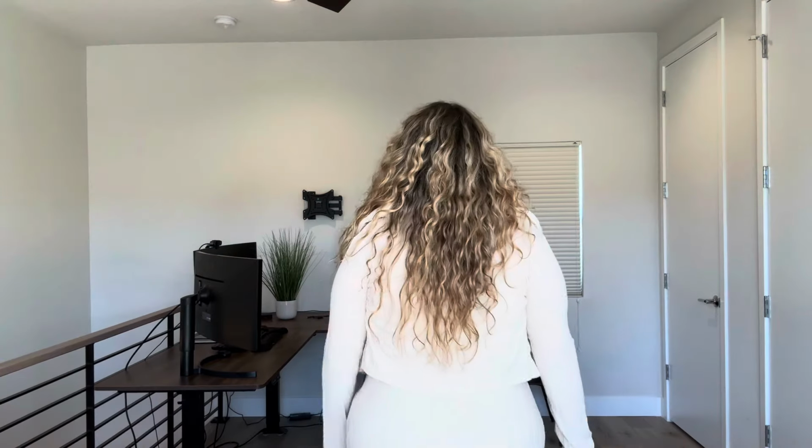The dress itself is double lined and the cardigan is actually more of a thin material. It's very breathable. The material on this is more of like a ribbed knit material. And then obviously it has the faux fur on the collar. So check out this dress set and let me know what you guys think.